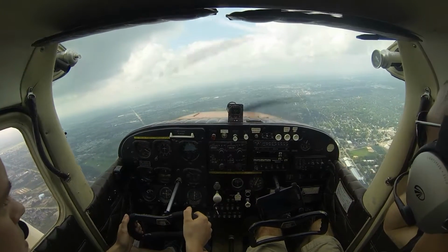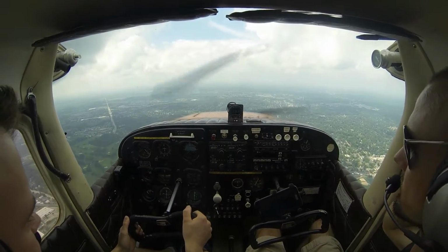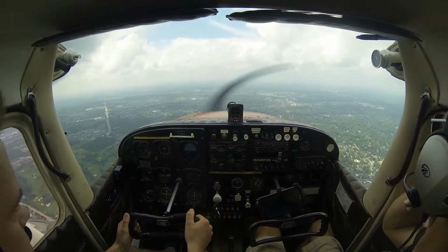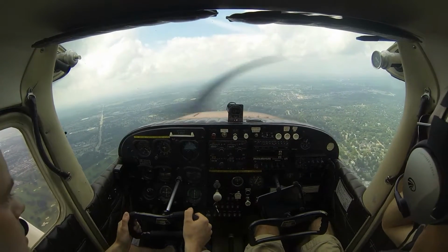Hanover Tower, Cessna 8901, Field to the Northwest Keys. Cessna 8901, taxi to Northwest Keys via Bravo Charlie, remain this frequency. Northwest Keys via Bravo Charlie, remain this frequency, 8901.